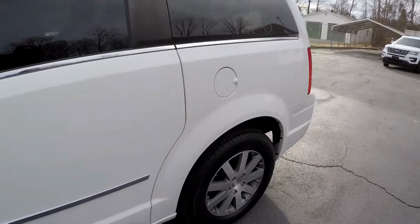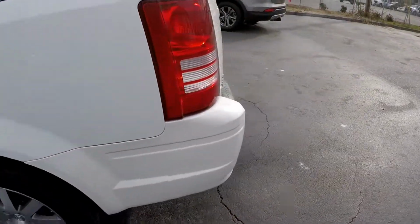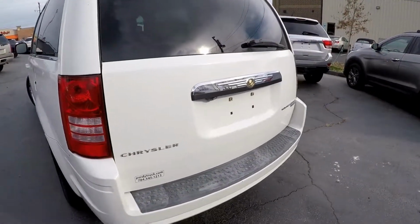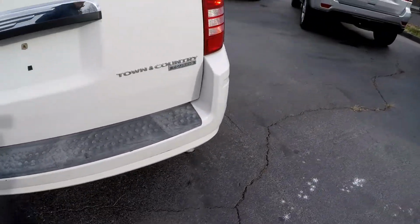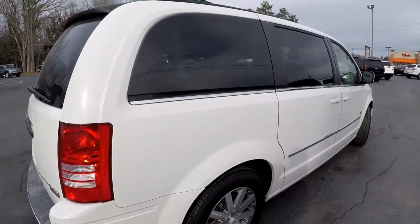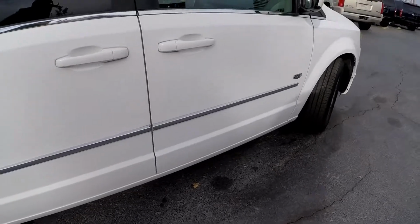Nice white paint. Of course, everything looks good. Maybe a little bit of dirt showing up from the construction next door, but overall looks good. A little fading on some of the plastic back here. Very minor. No major dents to speak of.